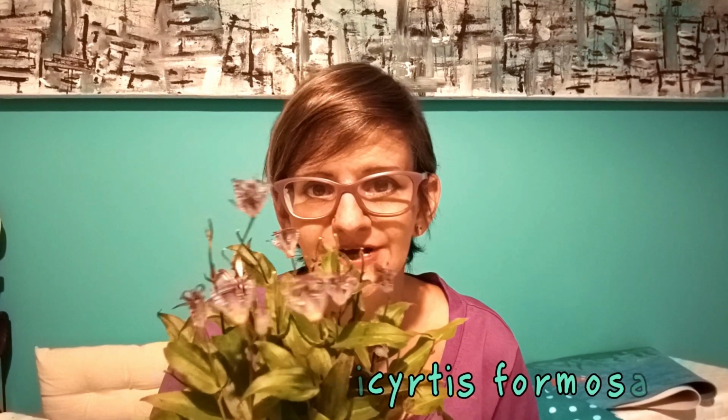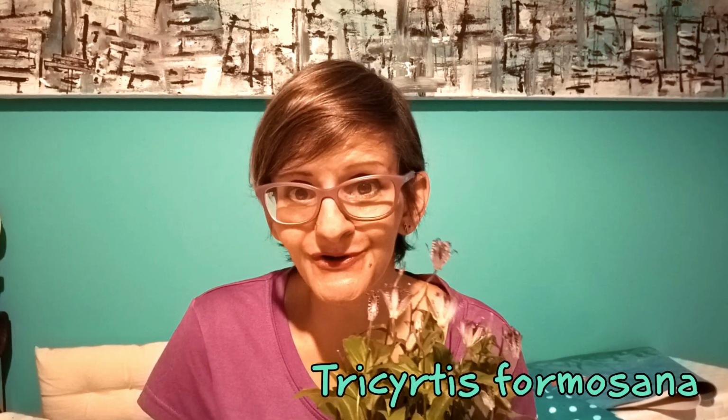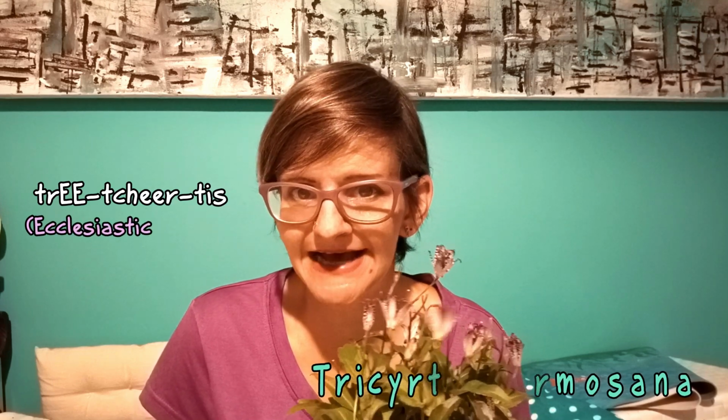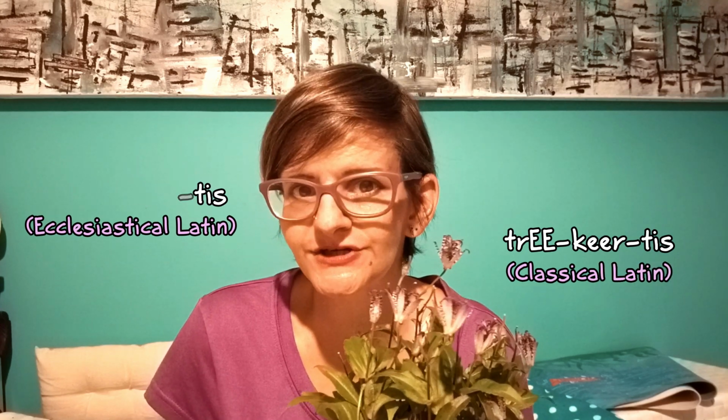So this is the plant. And this is a Tricyrtis formosana. Although I usually go for the ecclesiastical Latin pronunciation because it resembles the modern Italian more, this time I'll go with the classical Latin pronunciation, which is Tricyrtis, because it sounds exactly like the ancient Greek word from which it derives. But more on the etymology later. For now, I would like to tell you a few things about this cutie.